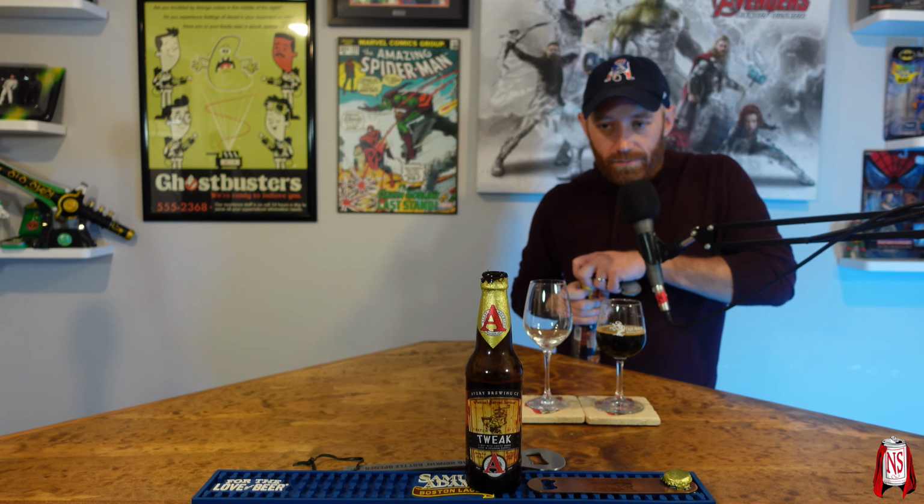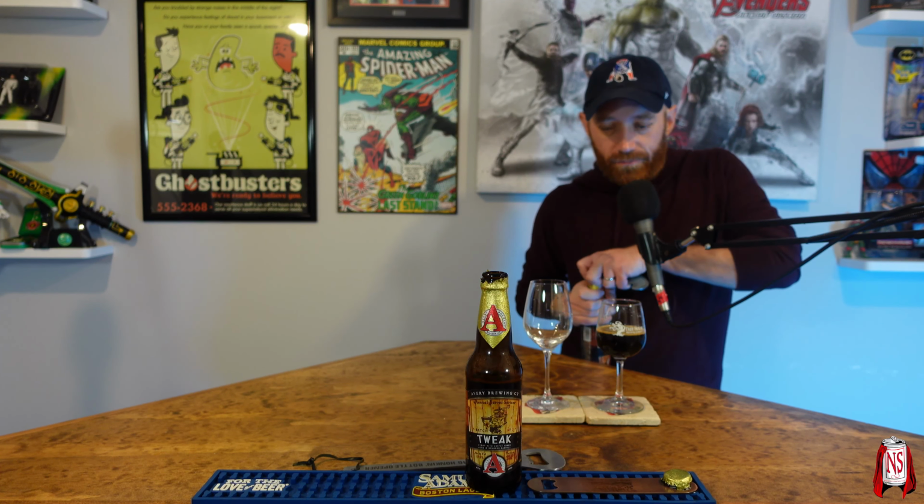Oh, that pours a little browner than I expected. Interesting. All right, actually, you know what? I'll pour both. So I've got to remember: the 16 is Treehouse, the 17 is Spiegelau glass. Oh, they both pour pretty brown. I poured right down the middle, so the head was kind of... But these are boozy beers, right?